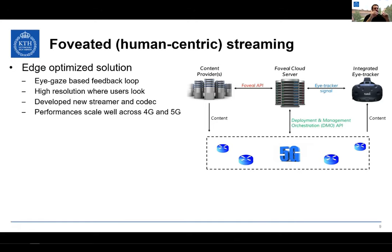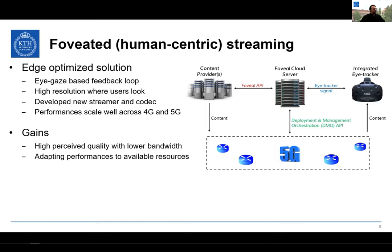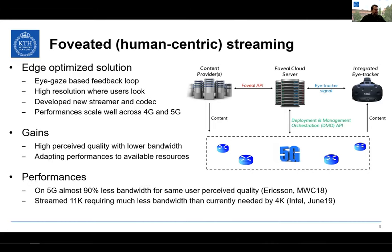And so this utilizes connected eye trackers and allowed the system to optimize the video frame in real time, providing high quality only in a small portion that is in the line of sight of the remote operator. So where the user looks, we have high quality, but in the background, we have lower resolution. This allows us to reduce dramatically the bandwidth needed to provide the service, at the same time delivering high perceived quality.